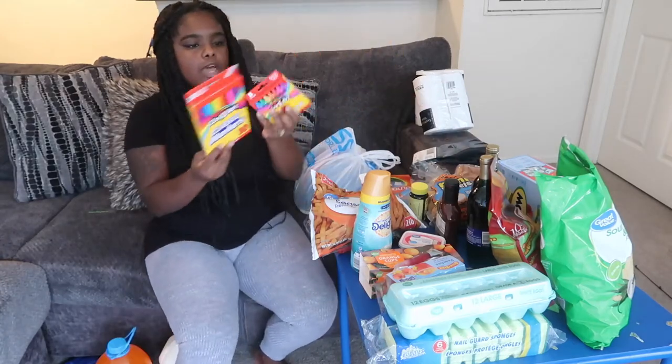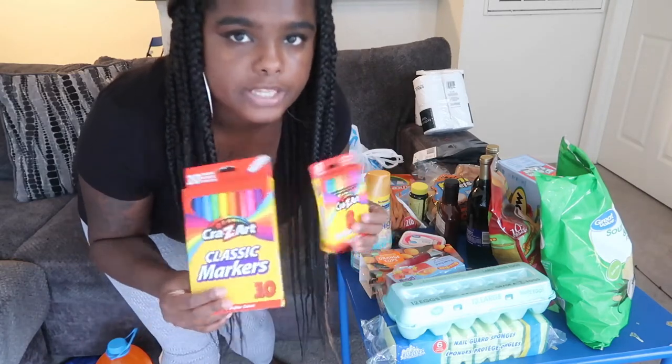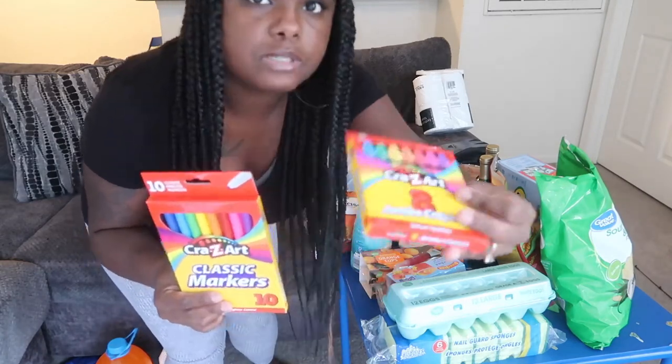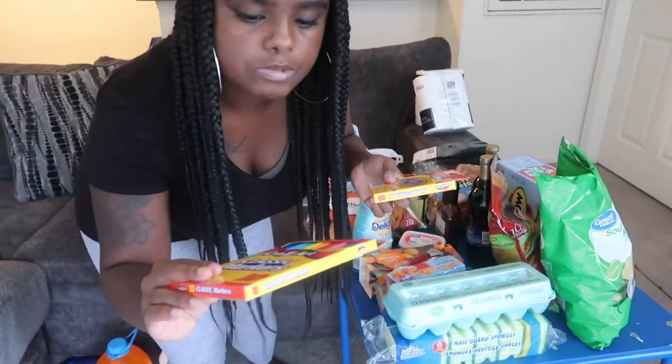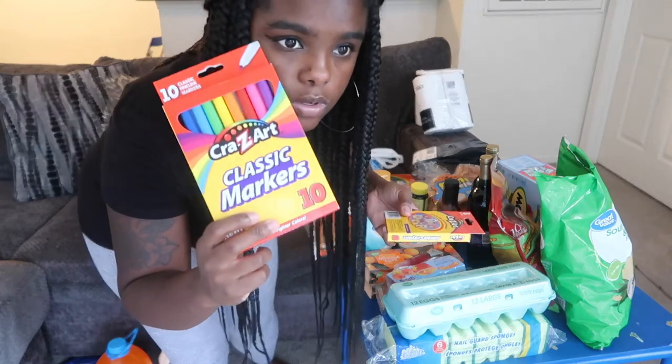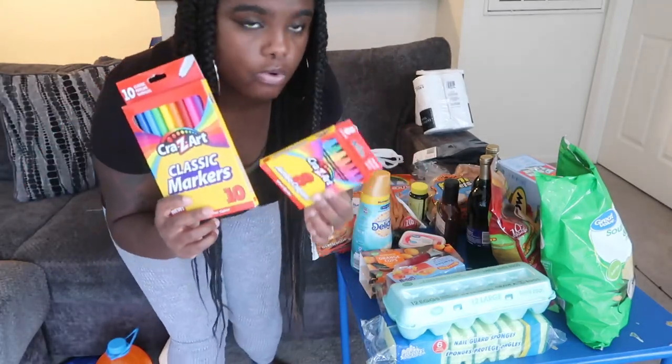And then I know Amir likes to draw, and I'm gonna be homeschooling him too, and trying to keep him busy. He's only 3, but he's gotta be 4. But got him some color crayons. These were only 67 cents. And I got him some markers. These were about $1.97. So we got him some markers and we got him some crayons.